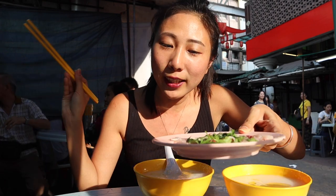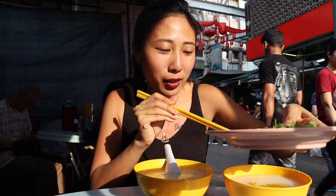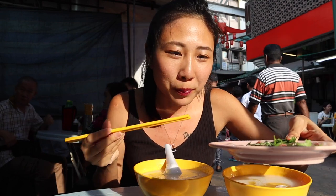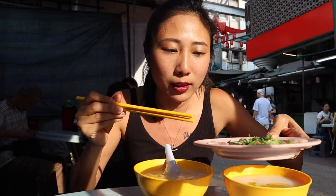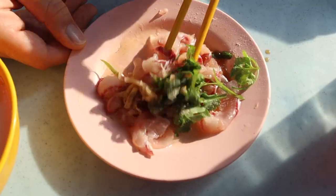I actually asked the lady, do we eat it raw or do we dip it in the porridge first just to cook it a little bit? We could do both. It's safe to eat it like this. Soy sauce on it, pepper, like that. Stir it around, then it's good to go.